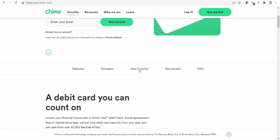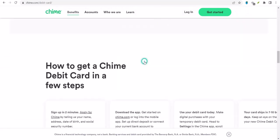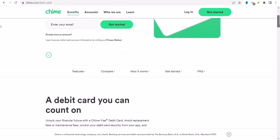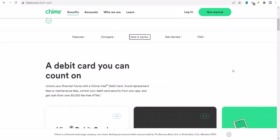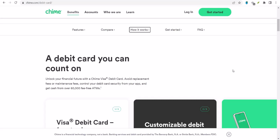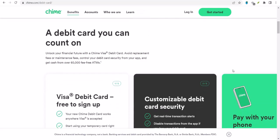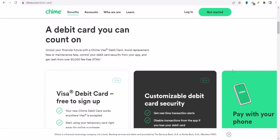Now, before we jump into the nitty-gritty, let's talk about why this even matters. Maybe you're saving up for a big purchase, need to cover an unexpected expense, or just want to have a better grip on your finances. Understanding your Chime transfer limits is key to managing your money effectively.